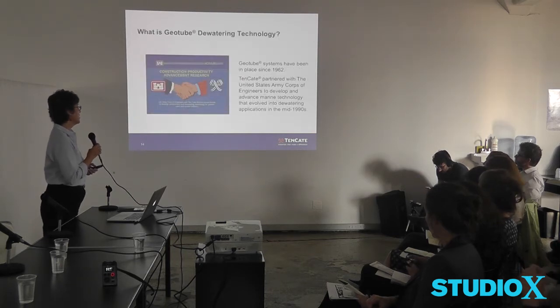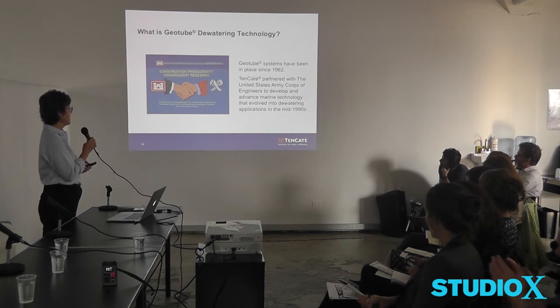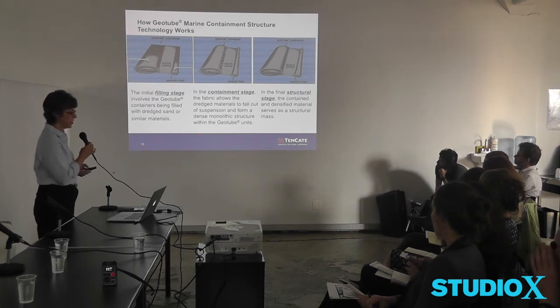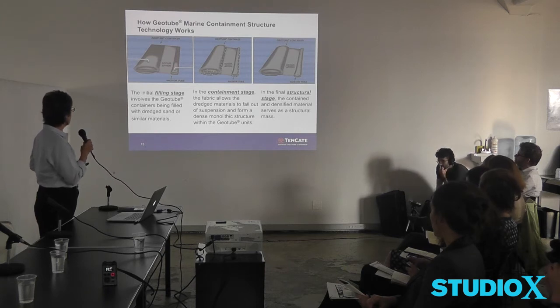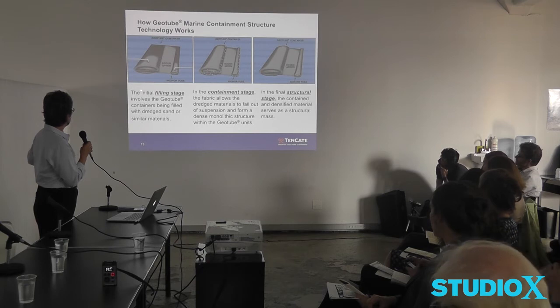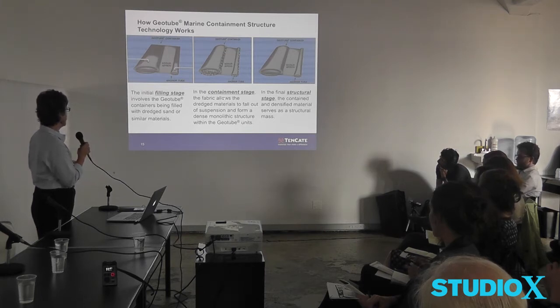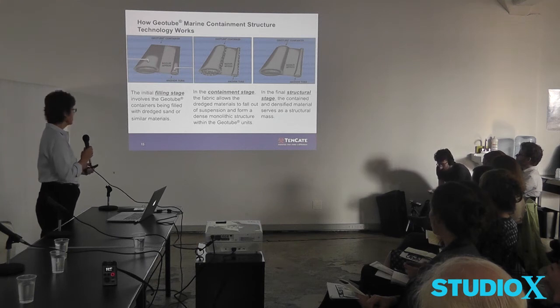TenCate partnered with the Corps of Engineers when the technology first came to the United States, to develop an advanced marine technology that eventually evolved into dewatering applications in the mid-90s. So how does this work? Well, there's two markets, as I mentioned. There are marine structures, and then there is the dewatering market. Marine structures, in the initial filling stage, involve the geotube containers being filled with dredged sand or similar materials. Then there's the containment stage. The fabric allows the dredged materials to fall out of suspension and to form a dense monolithic structure within the tube. And in the final structural stage, the contained and densified material serves as a structural mass.